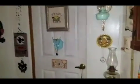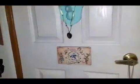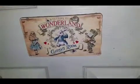And that right there, as you can see, is Gypsy's room. We're not going in there because I feel that the bedroom is a private space. And so, sorry guys, you're not going to get to see my bedroom.